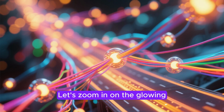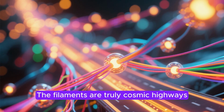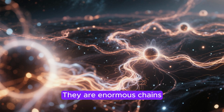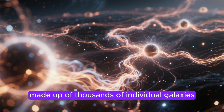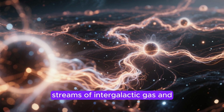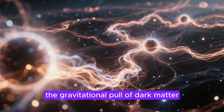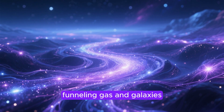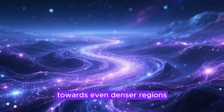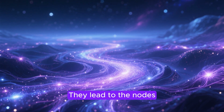Let's zoom in on the glowing parts of this web, the filaments and nodes. The filaments are truly cosmic highways. They are enormous chains made up of thousands of individual galaxies, all bound together by immense streams of intergalactic gas and, of course, the gravitational pull of dark matter. These filaments act like channels, funneling gas and galaxies towards even denser regions. And where do these cosmic rivers lead? They lead to the nodes.